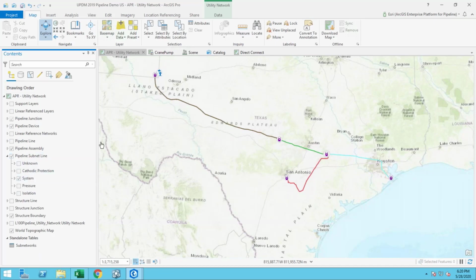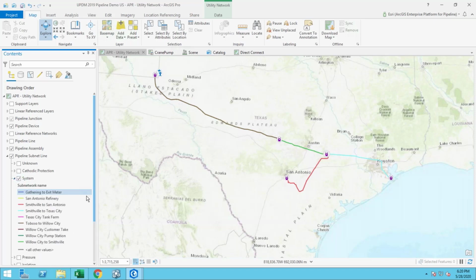So you can see those lines broken apart. And if I open up the table of contents, you'll see them a little more clearly here. So you can see I've got them named by how they flow from each system to each system, broken down. So again, if I was to add a new meter device halfway through this line, this system hierarchy would automatically change and adjust based on where my meters are located. Now from there, I want to take it down to the next layer.